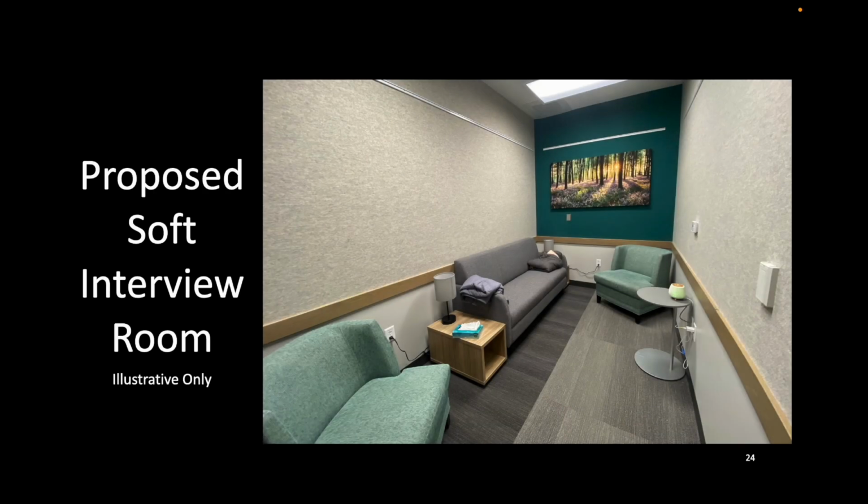This slide is a proposed soft room interview for illustration purposes only. This type of interview room is where police officers would interview crime victims and witnesses to crime. It's a much more comfortable and private setting. In this setting, individuals are more likely to share their experiences, which will better assist our officers in solving crime.